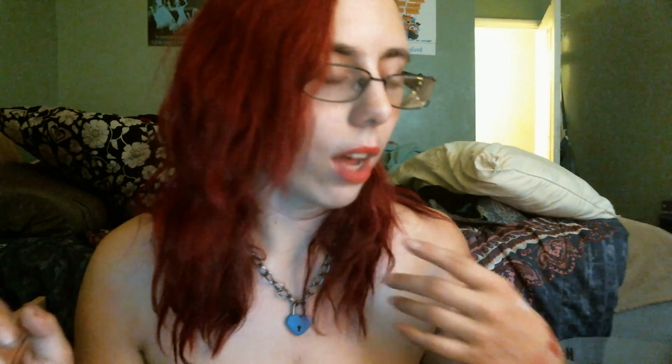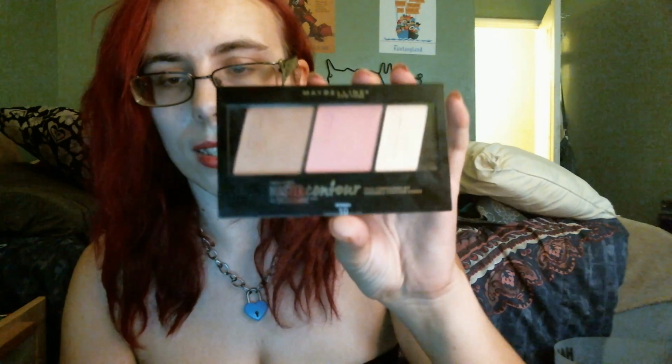Next we have stuff that I got from Target. I guess I'll start with the two contour kits I got. The first one I got is this Master Contour Kit. This is in the light to medium shade, which is number 10. And I've played around a little bit with it. I do like the highlight. I find the highlight to be gorgeous. And I really haven't played around with much else yet, but I will keep you guys updated on that, hopefully.